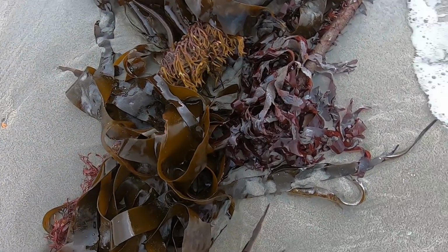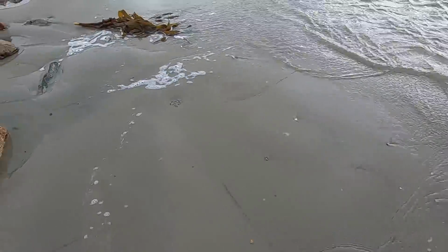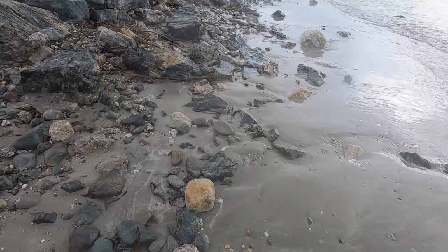I love to see all the different colours, shapes, textures, and one blob of tangled seaweed. And there were lots of blobs of tangled seaweed.